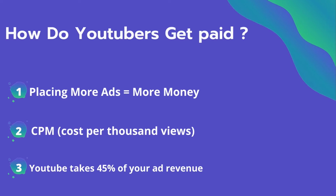The second thing is CPM, which means the cost per thousand views. It's the amount an advertiser pays to have his ad in your video. And they spend on average $4 per thousand views. And it's calculated based on how many people watch the video and from where they are watching. Many factors affect the CPM, and they include demographic, content, gender, and time of the watch.